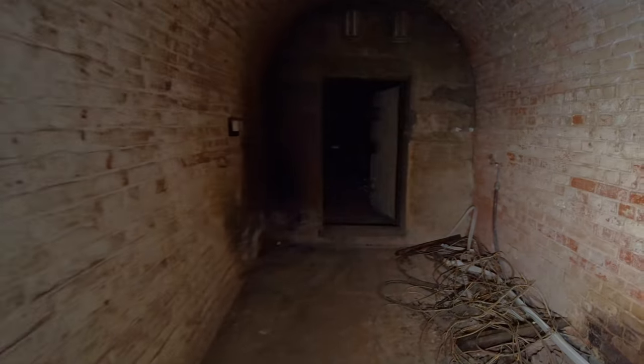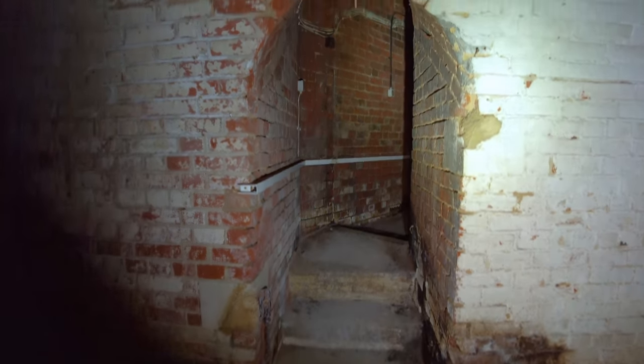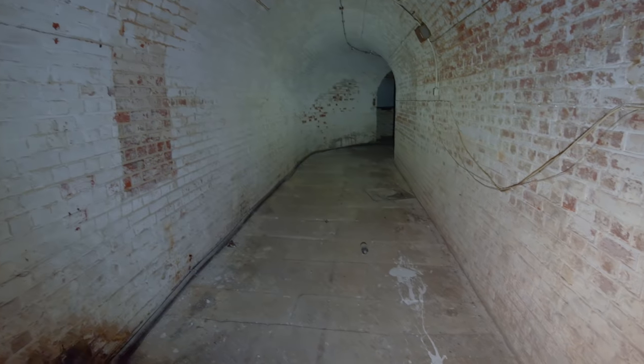bang. So that's the walkway back up there. So I think we've done it, but yeah. It's an interesting place, isn't it? Underneath a fort, an old fort. Fort Fareham.